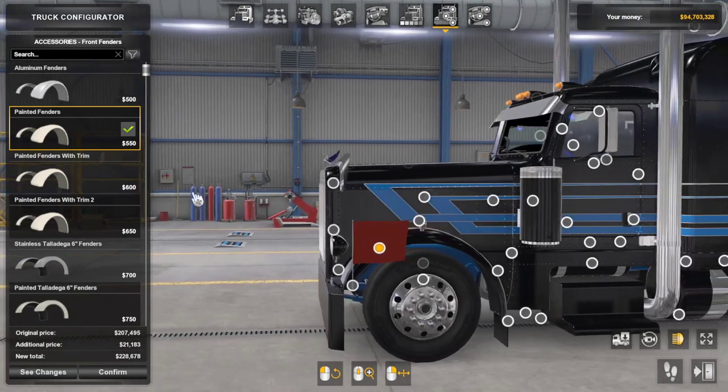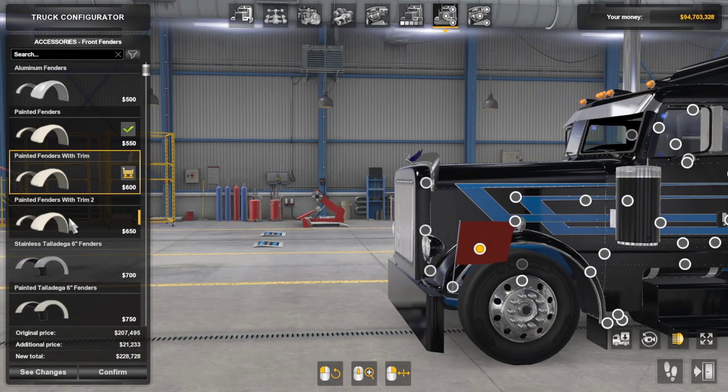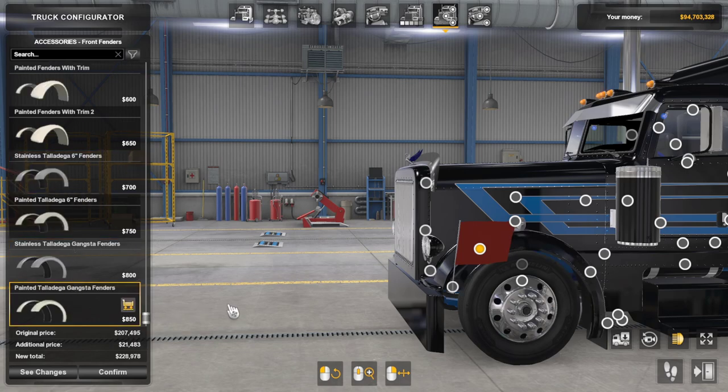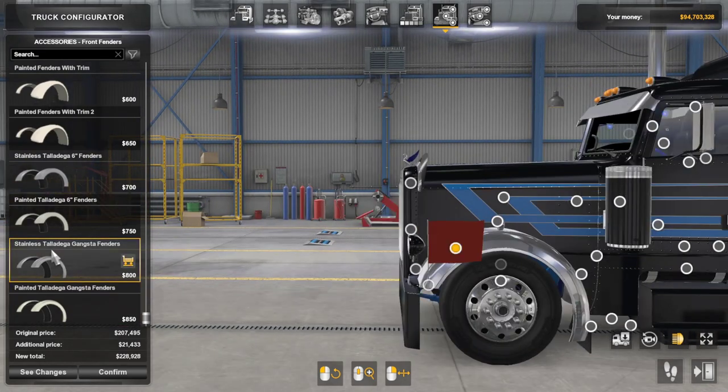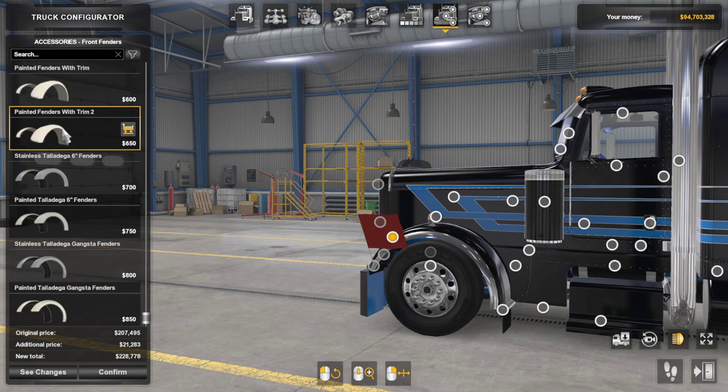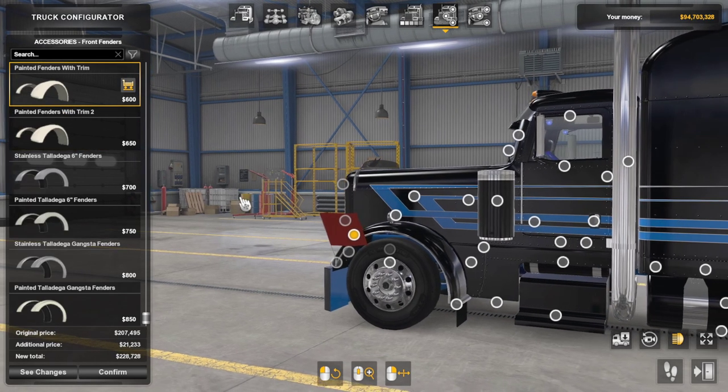All right, and of course, you can select what type of fenders you'd like. You can add them with an aluminum trim. You can add them with the painted trim. You can change the whole style of fenders. The Talladega Gangster fenders. This gives you that more of a big body truck. We're just going to go ahead with the painted fenders with the trim.